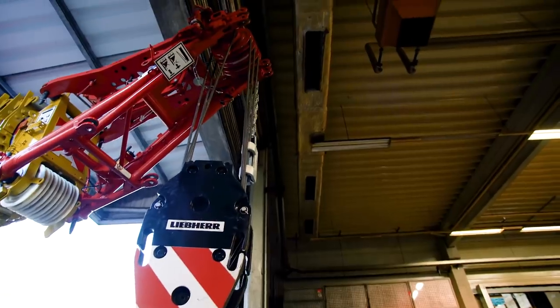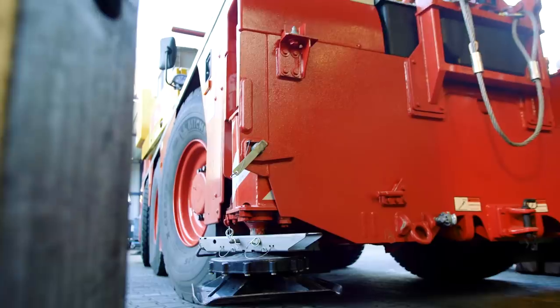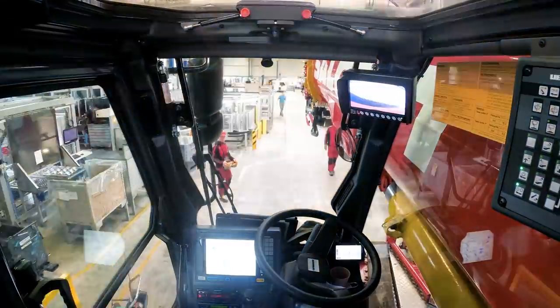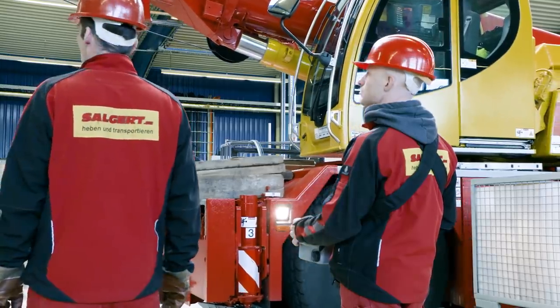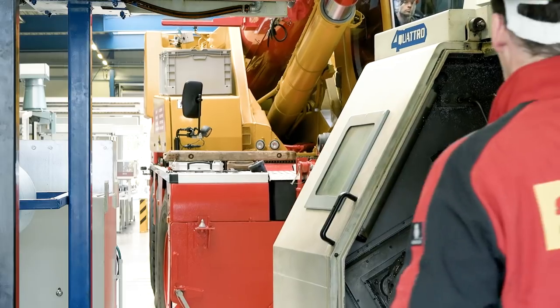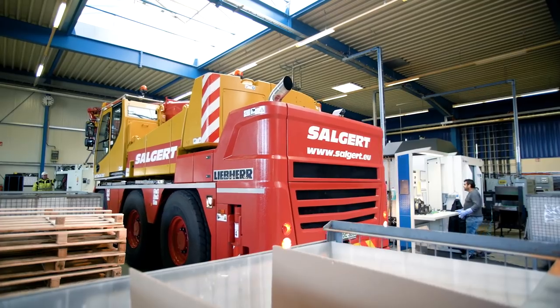Narrow, restricted, tight. Typical situations for crane operators at jobs inside buildings. The door entrance is just 3.15 meters high and extremely tricky. And driving through a factory that's in full operation is a real challenge. One machine tool has to be relocated and a new one installed.